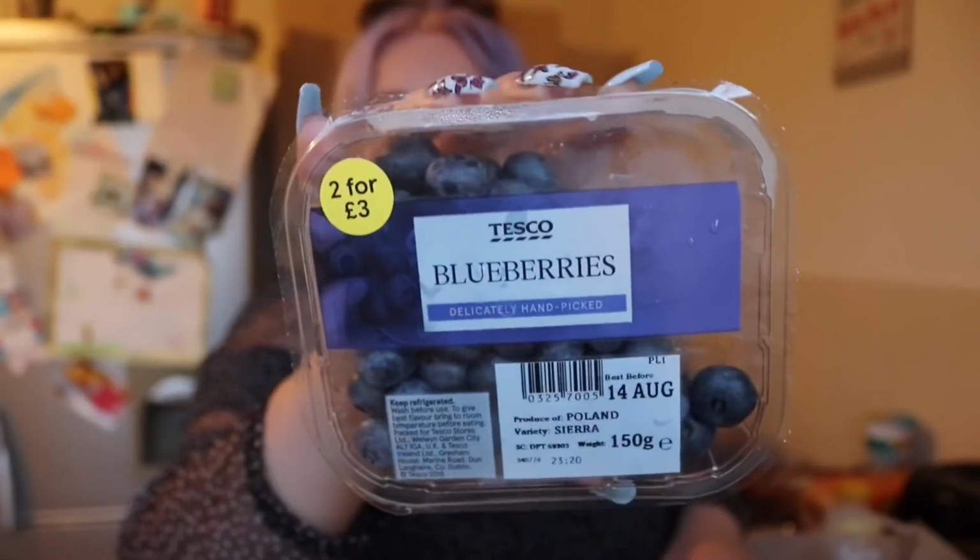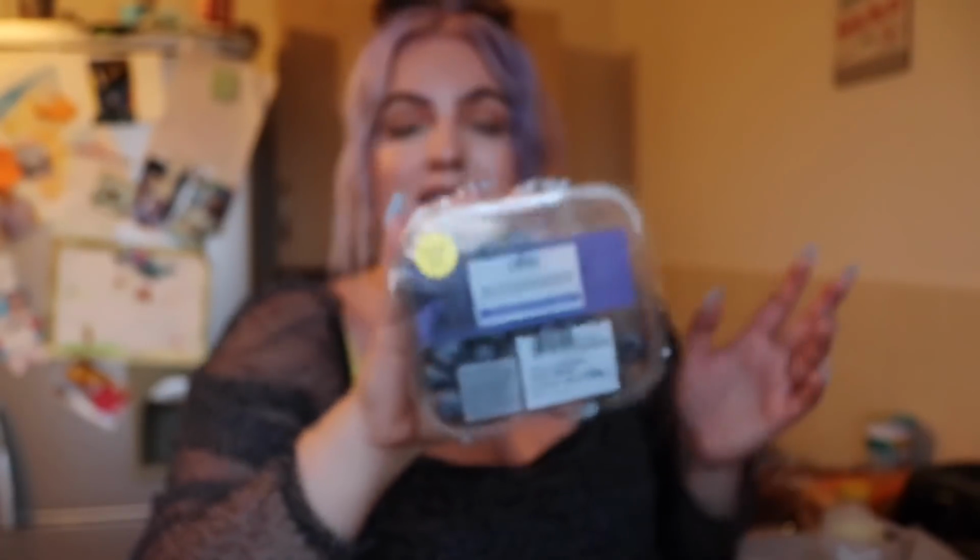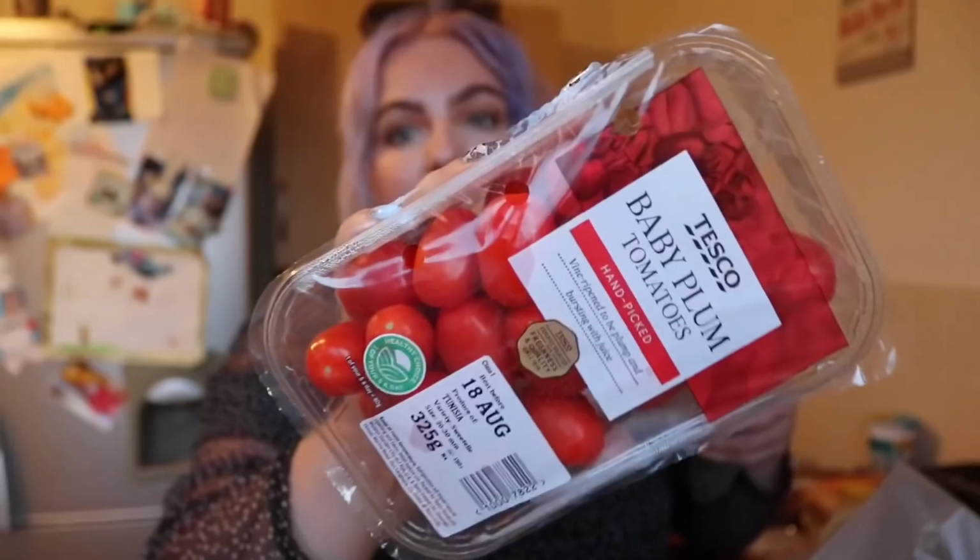Got some blueberries as well. This was part of the 2 for £3 that I was telling you about, so we got some strawberries and blueberries. More salady bits, because I do quite like a salad and a jacket potato, especially in this weather. So I'm like a typical salad person in the summer. You know, the sun's out, we get the salad and the jacket spuds out, stuff like that. These are baby plum tomatoes.